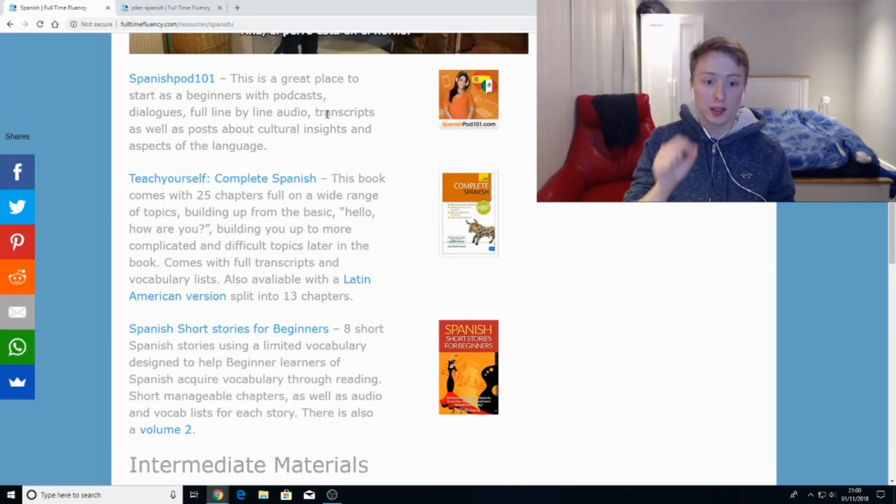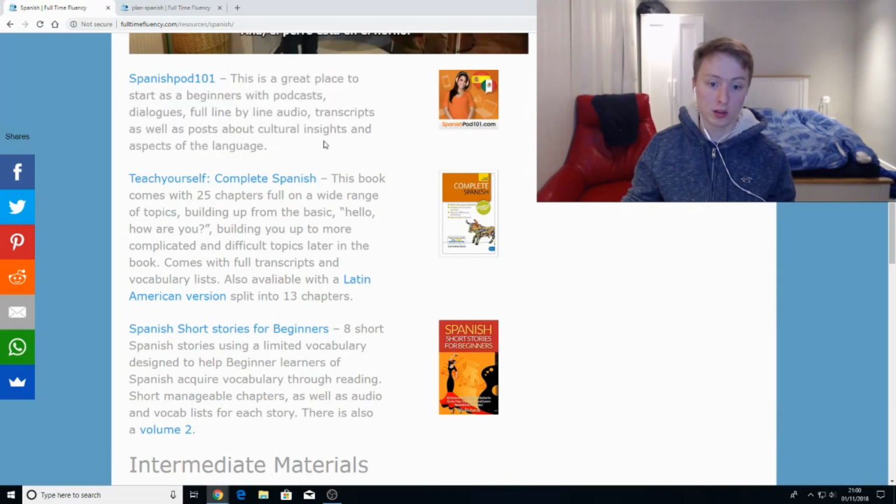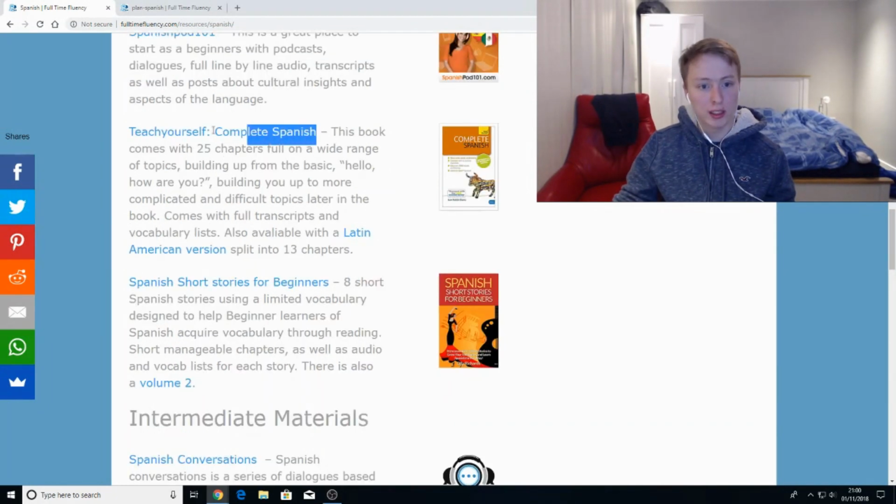The downside to this, they're good when you first start because the dialogues are short, but after maybe the first month, if that, first few weeks, you need something longer. So while this is good for first starting out, in my opinion, you need longer dialogues to really push past that. This next option, Teach Yourself Complete Spanish.